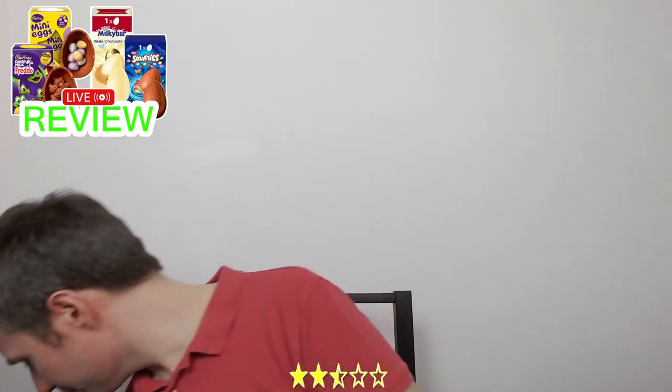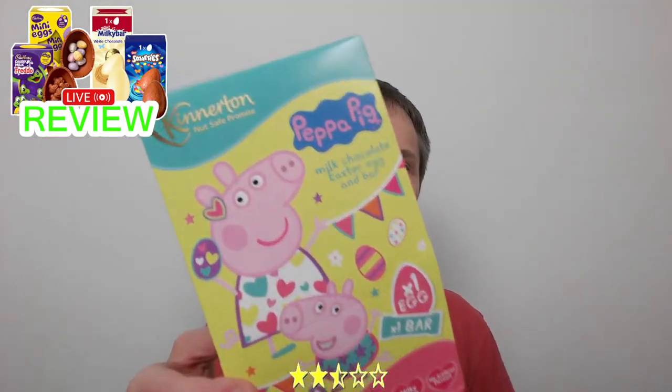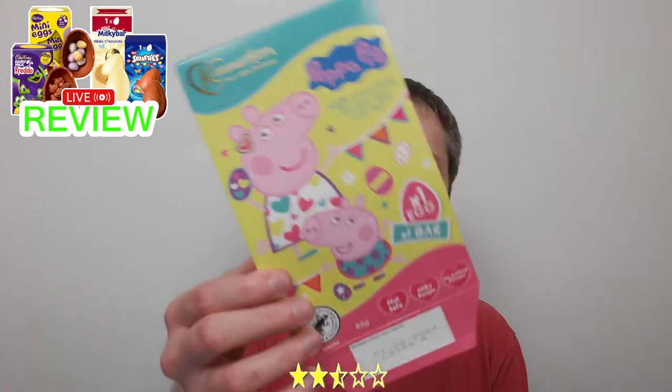I'm taking value for money into account in this one just because we're comparing all these ones, and we're specifically talking about the budget ones. So the Kinnerton one, the Peppa Pig one, and this will be the same for the Hey Duggee one and the Paw Patrol one as well. The same gist of it really. So generic chocolate, I'm at 2.5 out of 5 for that one.